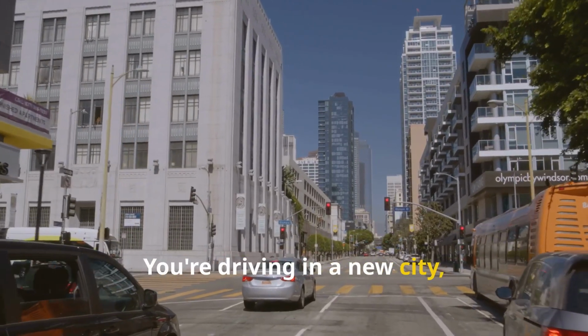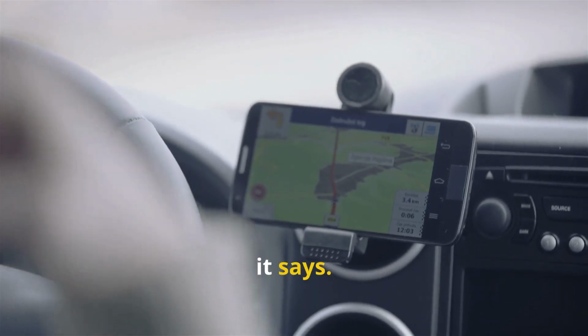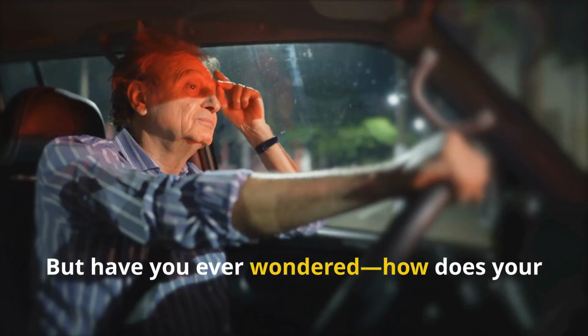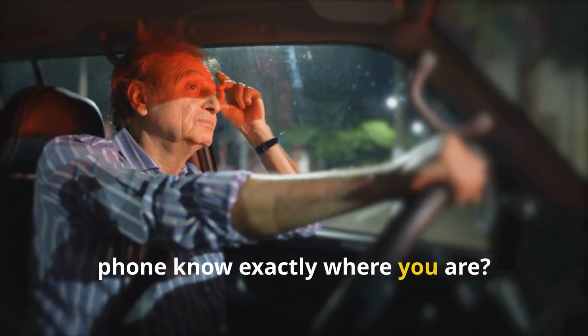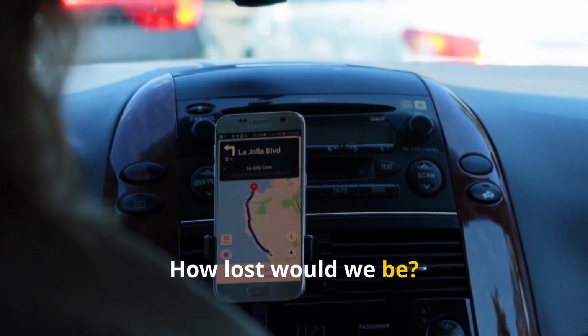You're driving in a new city, trusting your phone to guide you. "Turn right in 200 meters," it says. You follow the instructions without hesitation. But have you ever wondered, how does your phone know exactly where you are? What if GPS suddenly stopped working? How lost would we be?